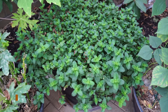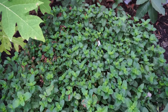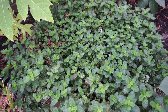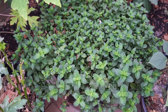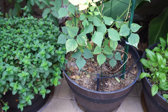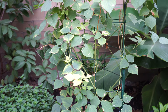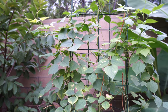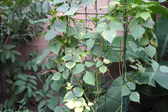We also have our mint plant growing in the corner. As you can see, it's grown quite well now. And after we placed it in partial shade, I think it has grown a lot better than when it was in full sun. So if you have mint plants, grow them in partial sun or partial shade. And we have our vining type hyacinth bean plant, which is also growing quite well. It did produce a lot of beans and we trimmed it down to about half its size on the trellis, and this will grow into a bigger plant very soon.